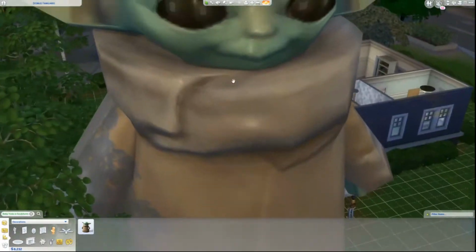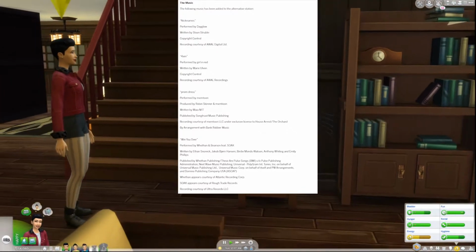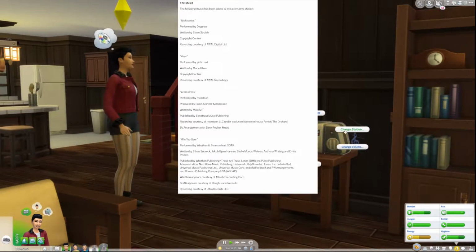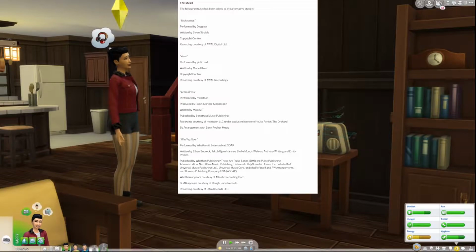He's so cute. So they added 4 new songs to the alternative station in The Sims, and they are Nicknames by Dayglow, 4 AM by Girl in Red, Prom Dress, one of my favorite songs, by MXMtoon, and Win You Over by Weathers and Bearson featuring Soak. I hope I said that right.